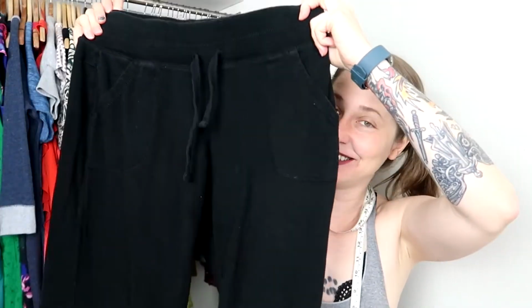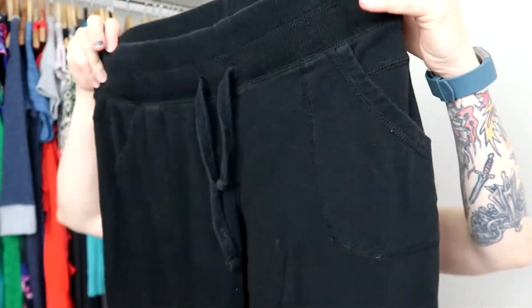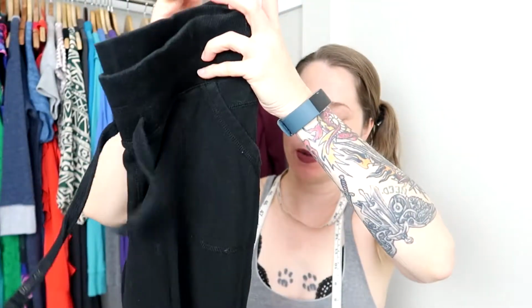Now, this I actually had originally bought for myself. It's a pair of sweatpants, not denim. It's a size small Reebok sweatpants. I bought these for myself, but they're too short because I'm tall. They fit everywhere else, they're just too short. So I don't know what I'm gonna list those for, probably like 15 bucks. Everybody's wanting some comfy pants.